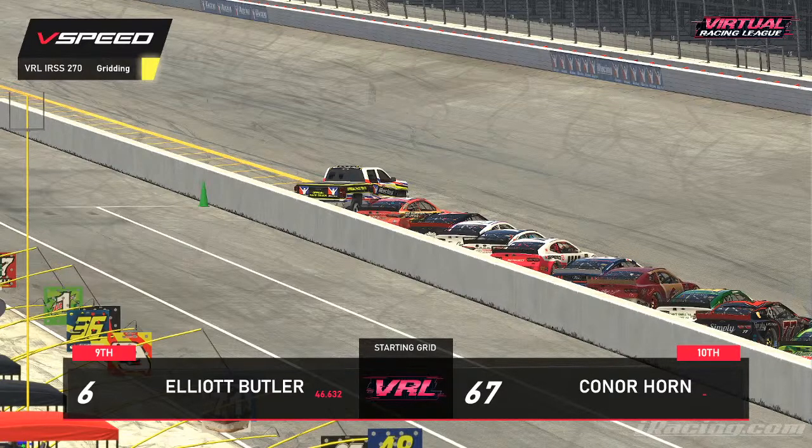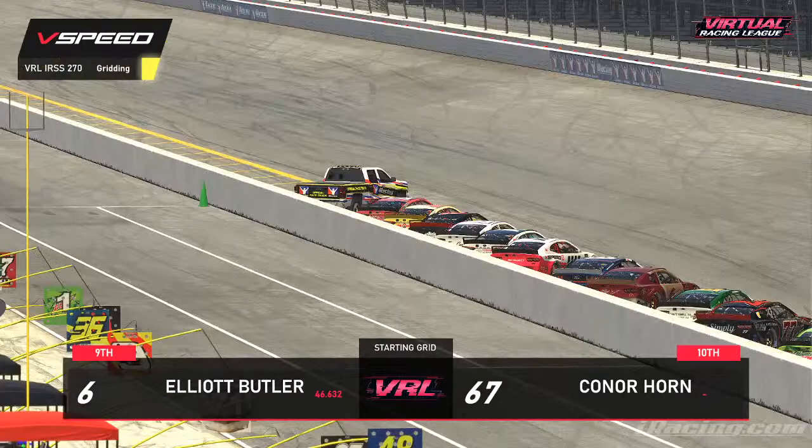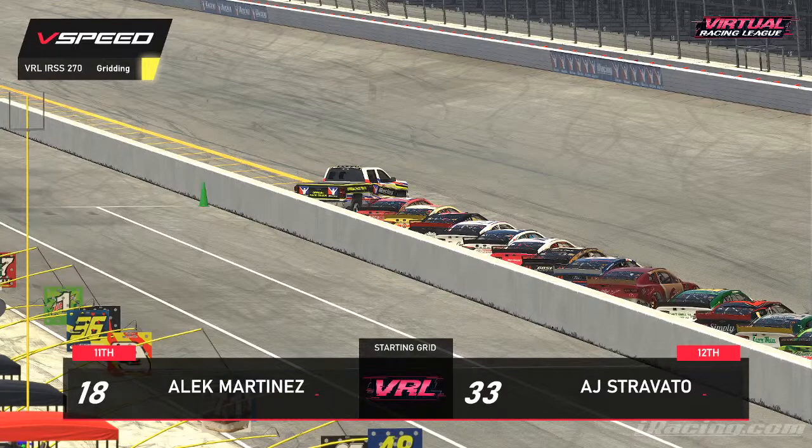The first of the drivers to not take a lap time. So only 9 drivers qualifying this evening. And then everybody else is in based on the seeding from either standings or practice time. So Alec Martinez, he'll roll off 11th. AJ Stravato starting in 12th. 13th, Adam Cabot, the 2-time winner. Jeff Wright rolling off from 14th.